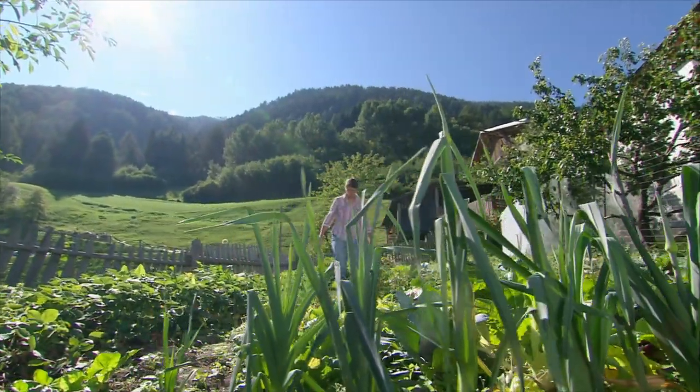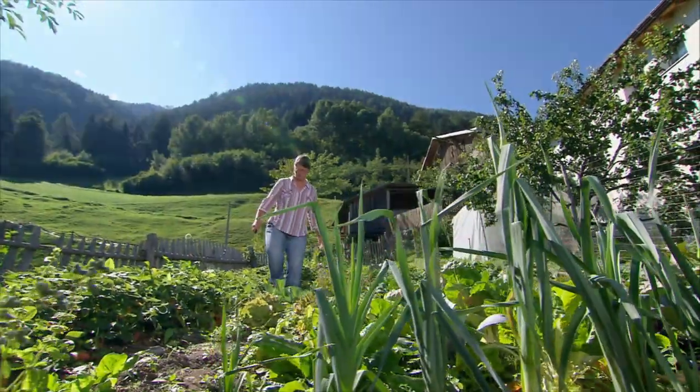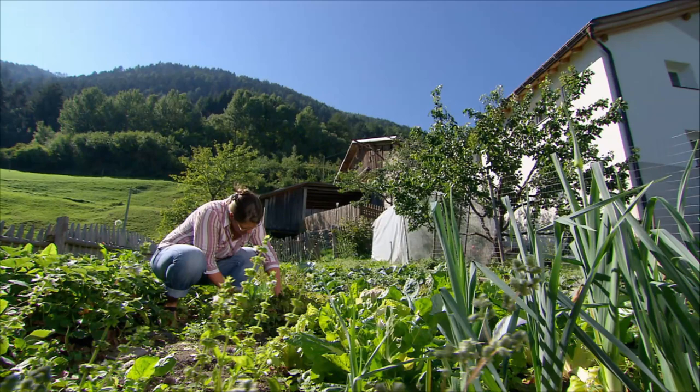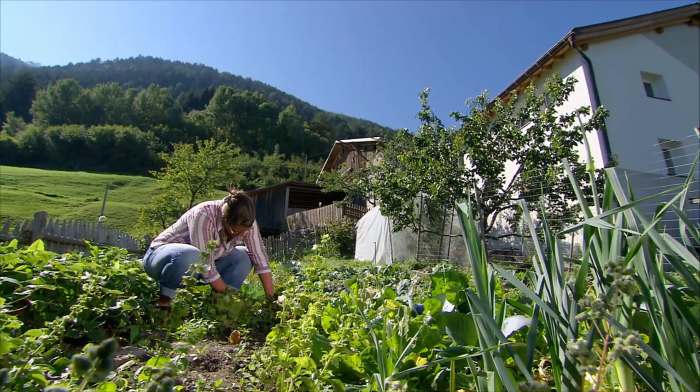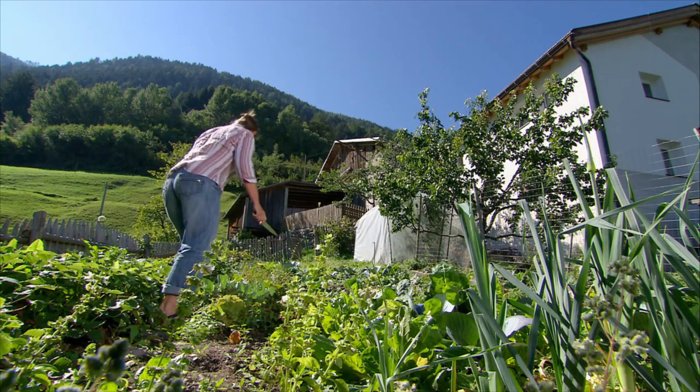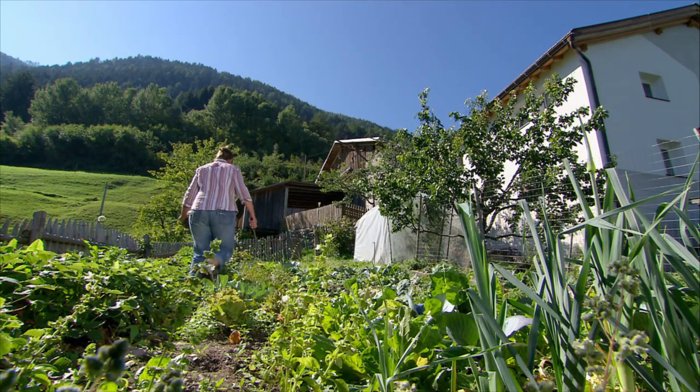It is Astrid Jung's third summer here. She found out about it through an article about the association that organizes voluntary farm work. Now she's become part of the family. I'm lucky that this fell into my lap. I get to experience daily life in a very special way.